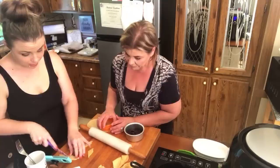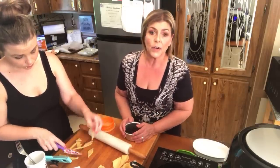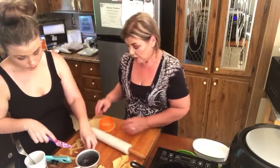You going to lattice? Yep. Okay, you lattice it. And we'll do that. We're going to sprinkle a little allulose over the top of that for a little sweetness on the crust. Or we might just use a little glaze.